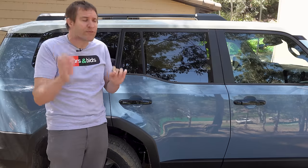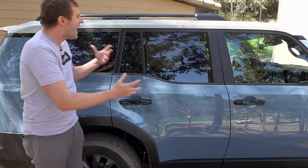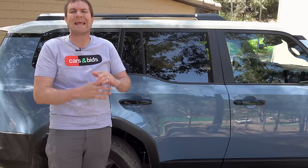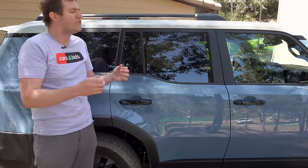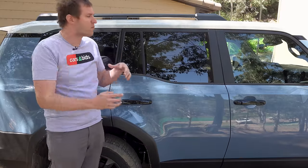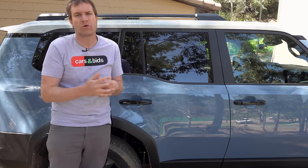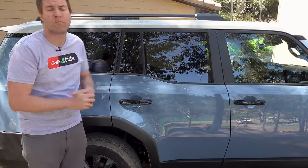To be clear, I think the new Land Cruiser is entirely competent and well put together, decent interior, good tech, good space, good powertrain. It has it all. I'm just not exactly sure what it does better than the 4Runner, except maybe for the brand name, Land Cruiser. It's a little bit cooler, I suppose, and maybe some people will prefer the look.